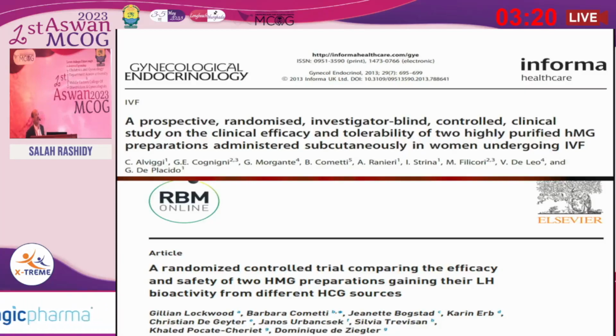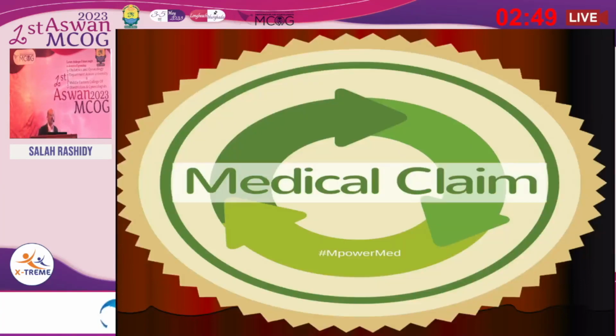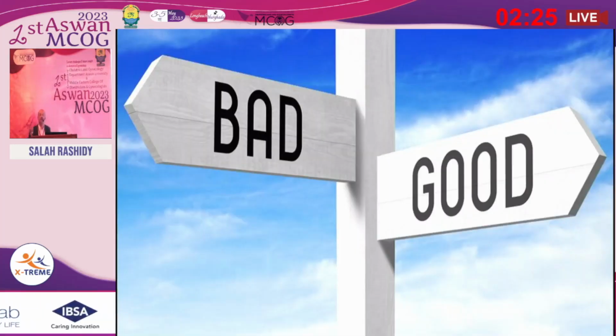With the appearance of the placental HCG in 2013, many studies, including randomized studies, found that the highly purified HMG containing LH of placental origin is associated with a higher number of oocytes when compared to that of pituitary HCG, and fewer stimulation days. This caused many conflicts between the manufacturing companies, Ferring and IBSA, to the degree that Ferring reported a medical claim to the European Medicines Agency, and up till now, this claim has not yet been closed. Which is the best?